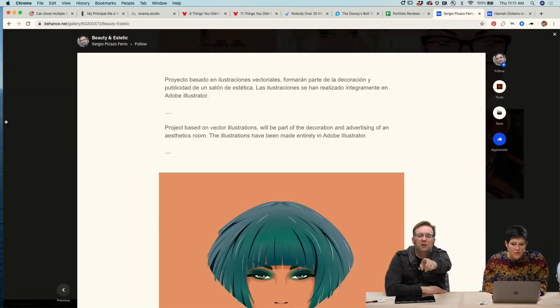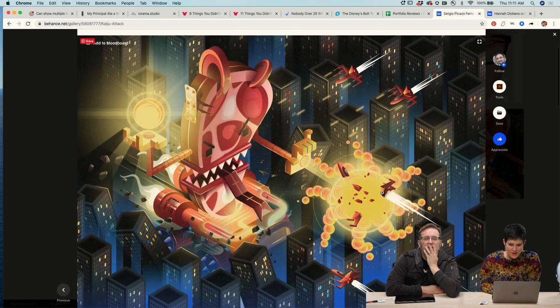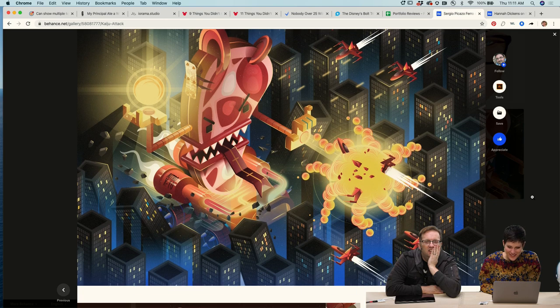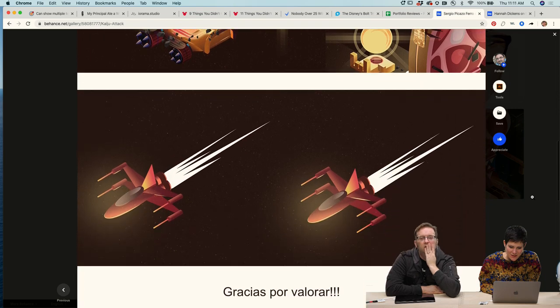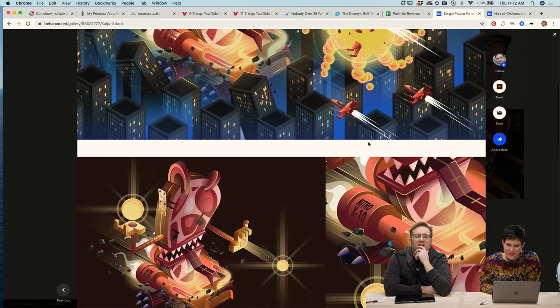Oh, this one's nice too. Whoa. Cool. That is really awesome. So much detail. That's great. There's a lot that makes something like this come together. And I love the little pullouts, sort of the close-ups. Little X-wing action there. It's great. They're very, very nice.